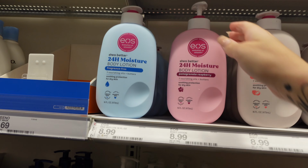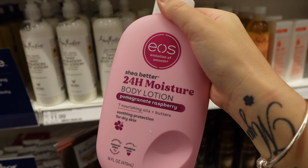It just is. Just ran out of my EOS lotion and honestly, I just do not see the hype around it. Like, I don't know what it is. It's not that moisturizing. It smells amazing, but it's just not that moisturizing. And when I'm gonna spend money on lotion, I want it to really keep my skin moisturized, you know?